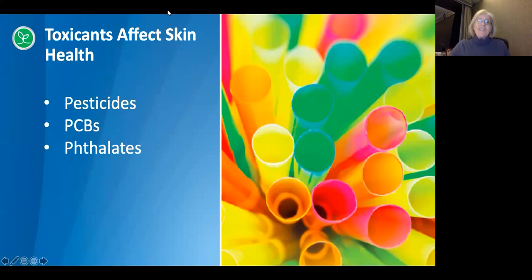Now, toxicants can certainly affect the health of the skin. They affect every part of our body. But with our use of personal care products and makeup and laundry products and cleaning products, we really can add assault and damage to the skin. Along with those types of chemicals, there are others.